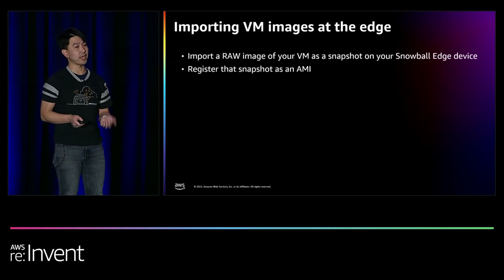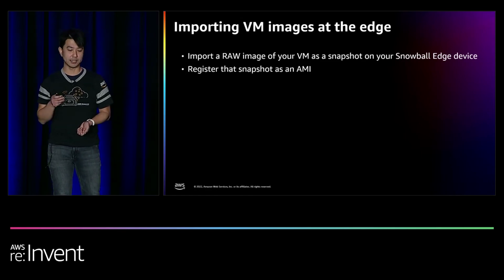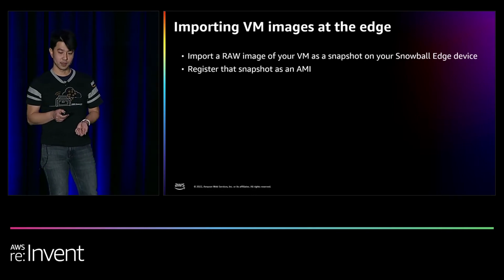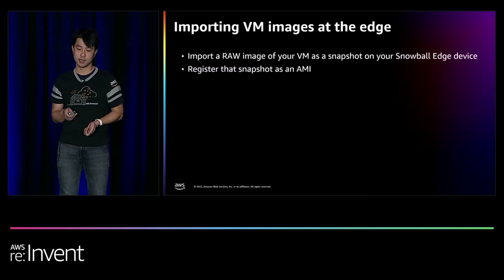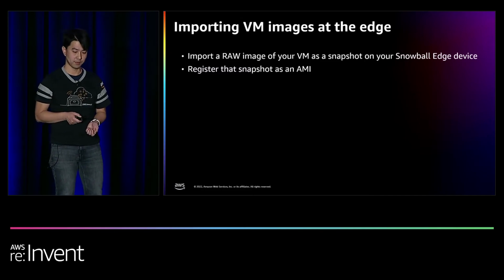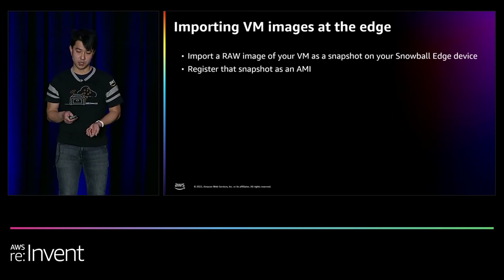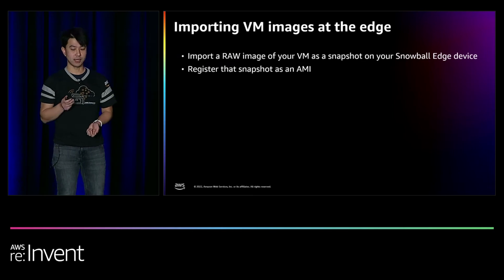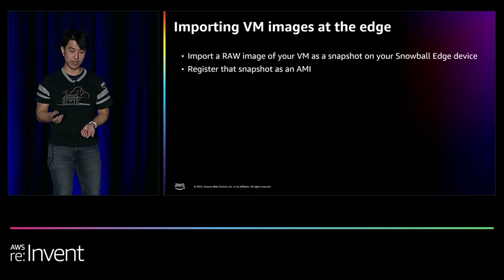For the first, you can use AWS's VM Import/Export functionality to export an AMI as a raw disk image that you can then download. You can do so via the Export Image EC2 API and using the raw disk image format parameter. After you've downloaded your raw image from the region, you now upload that image to your Snow device via the S3 API compatible endpoint that the device provides or through our AWS Ops Hub GUI client.